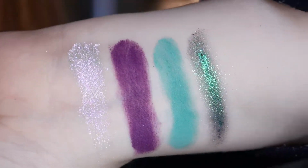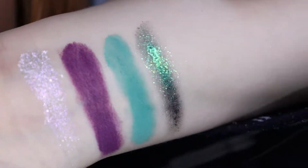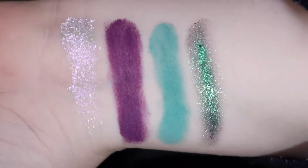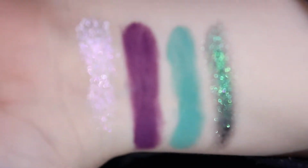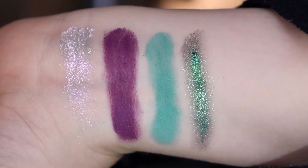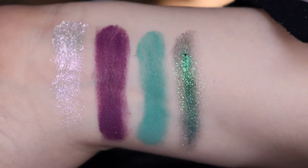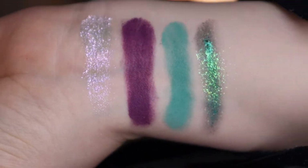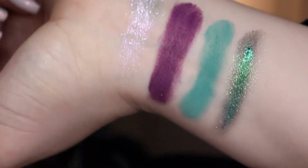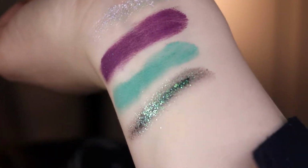So here we have the 4 shades swatched out on my arm, and I did try to be a little bit sparing with the last pigment just because I don't have much of it, and it's actually out of stock right now, so I'm just hoping that they will bring it back, that it's just not discontinued but just out of stock.